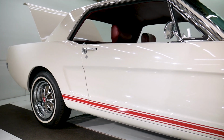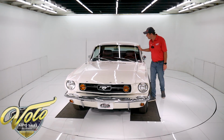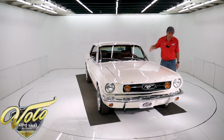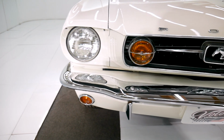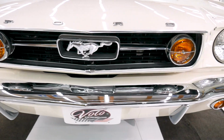The trim is real nice. A couple tiny dimples there, but it's overall straight, shiny. The windshield does have some little rock nicks in it. If I owned this car for a long time, eventually I'd probably consider a windshield, but it is fine the way it is. It's got the GT fog lamps, the running horse, the bumper, all that's in excellent shape. Correct antenna.